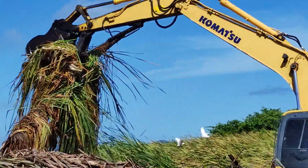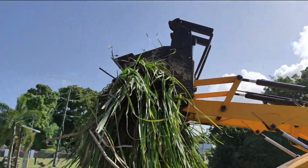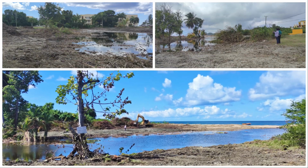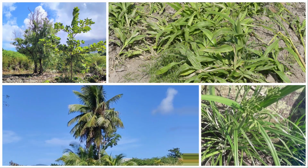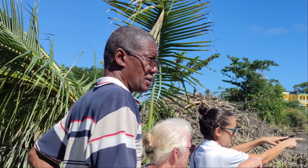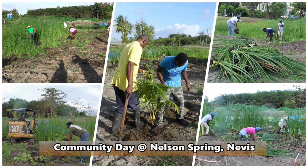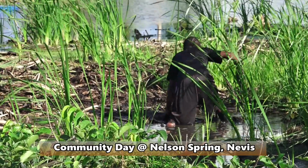The objectives of the pilot project have been defined as: 1. To find an effective long-lasting method of removing, disposing, and preventing the growth of invasive weeds. 2. To engage in some initial replanting of the cleared area with native species and coconut palms. And 3. Sensitizing and informing the public, especially in the immediate surrounding area of the pond, of the importance of wetlands in the health of the environment. These objectives were being fulfilled during a community day at Nelson Spring on January 30th, 2021.